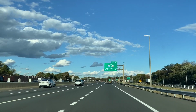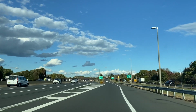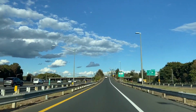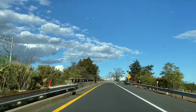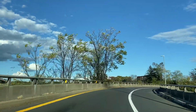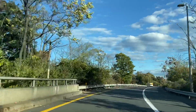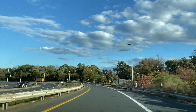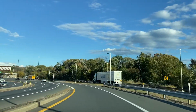We're going to 440. Now, as we go up here and we exit here, we'll have multiple splits. So we just slow down. I'm just coasting. Okay, we have some merging going on from the right.